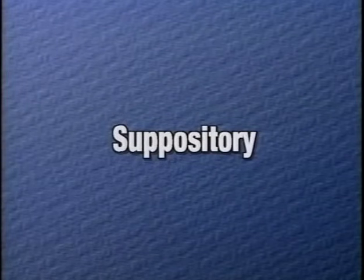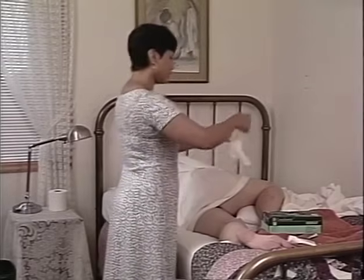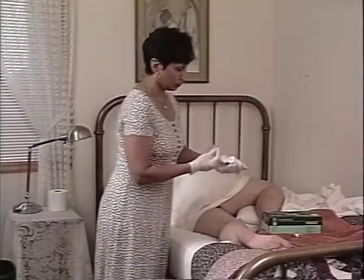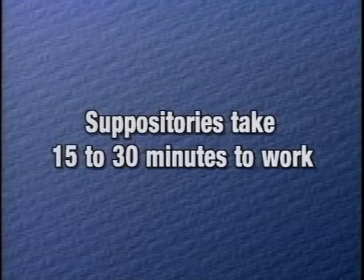To place a rectal suppository, have the person lie on their side with the top leg bent at the knee toward the chest. Wear gloves to protect your hands. Squeeze some water-soluble lubricant on the rounded tip of the suppository. Be gentle when inserting into the rectum, and insert past the sphincter muscle, gently pushing the suppository against the wall of the rectum. Suppositories generally take 15 to 30 minutes to work.